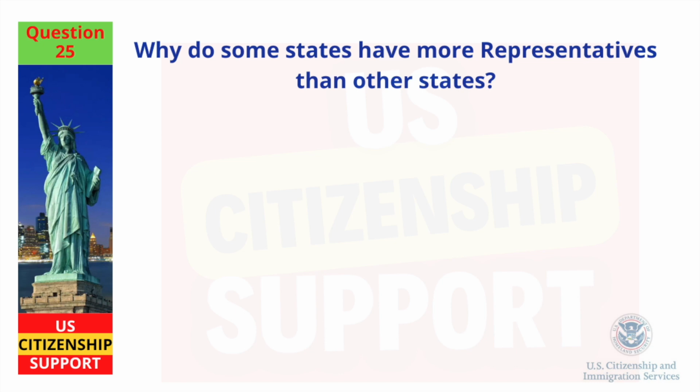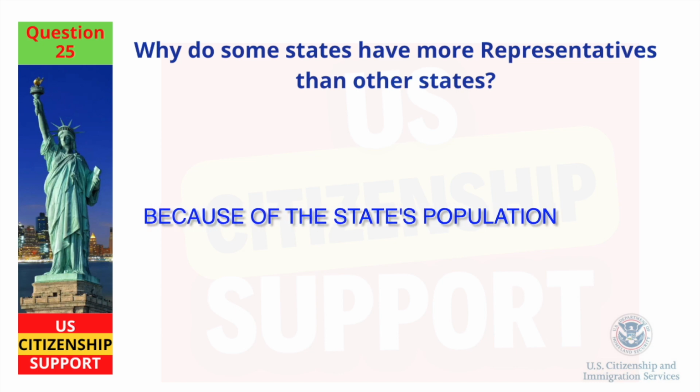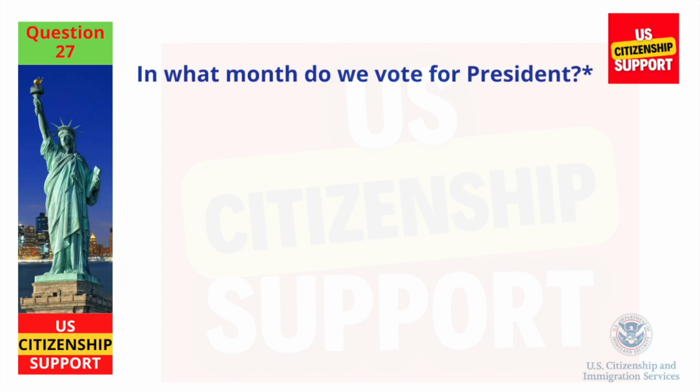Why do some states have more representatives than other states? Because of the state's population. When is the last day you can send in federal income tax forms? April 15. In what month do we vote for president? November.